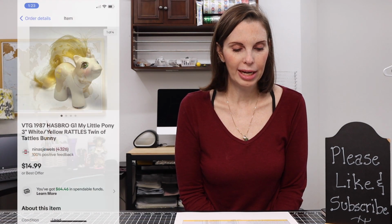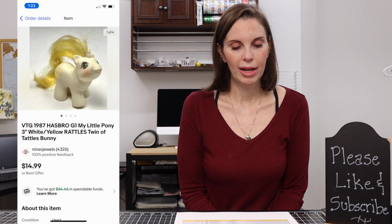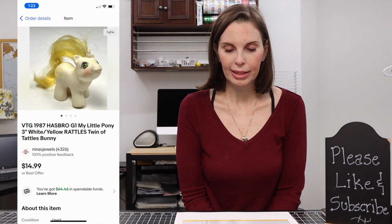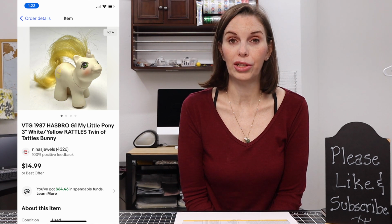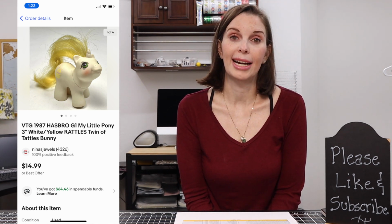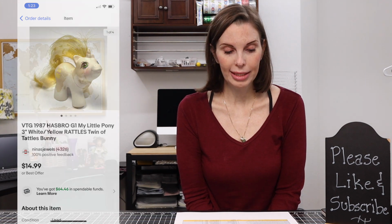Next up was a vintage 1987 Generation 1 My Little Pony Rattles pony. And we got this at the Hoarder Estate sale for just 50 cents, and it sold for $14.99, which was our full asking price.